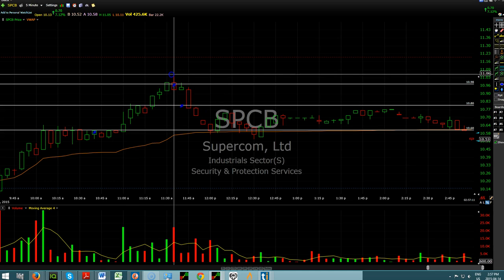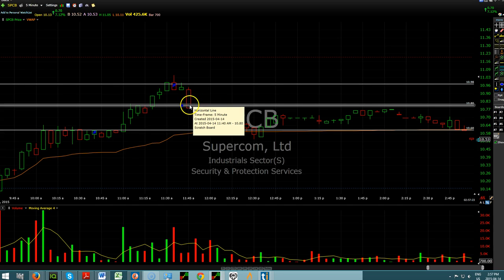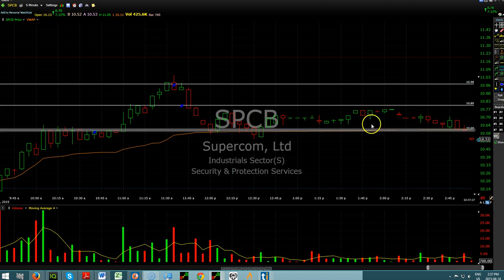It actually did spike up through 11, but I don't think the bid actually got up there. And so I decided I had to be careful that it would just get stalled at the whole number. So I took out some of the trade at 10.98, and then the rest on this nasty candle at 10.80, and then it basically chopped around for the balance of the day. Let me disable my alerts, my sounds. There we go.